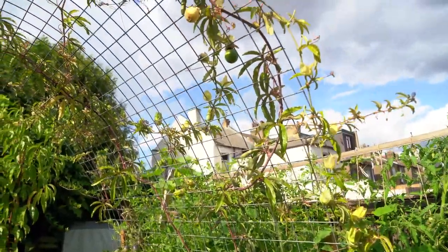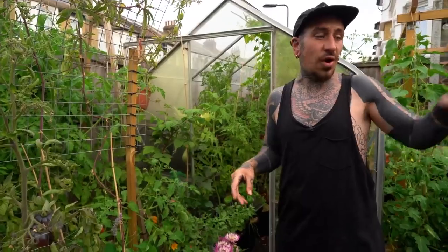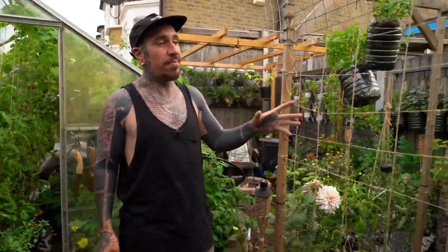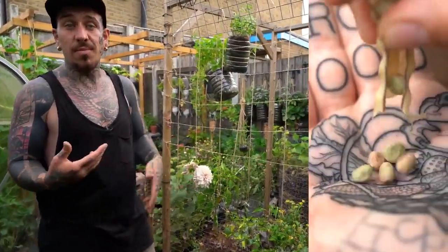Then we got this arch going all over. It's full of passion fruit, passiflora, one of my favorite flowers. Then on this side we used to have beans and peas, but we had to remove them because they dried out. But I saved all the seeds, and I also have pods that I can consume throughout the winter.